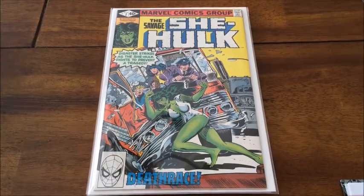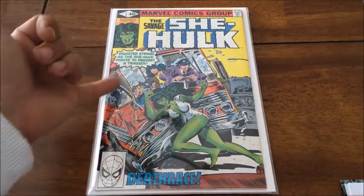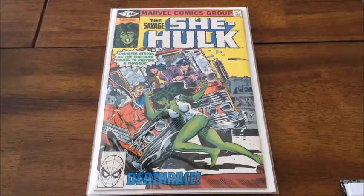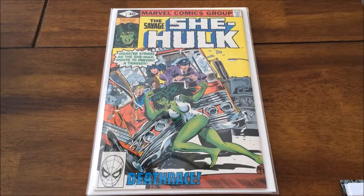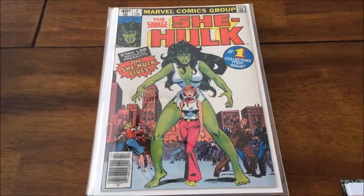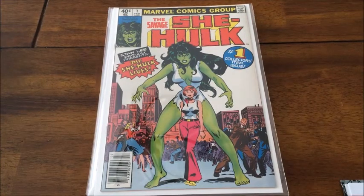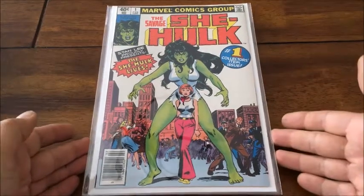Love this cover right here. Very convincing cover displaying the power of She-Hulk. Absolutely crushing that bus. And also in the $2 bin, it's She-Hulk number 1. The first appearance of She-Hulk. Look at that. Very excited. So happy to come across this beauty.